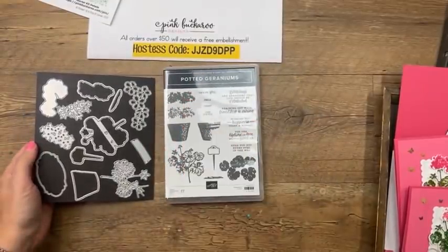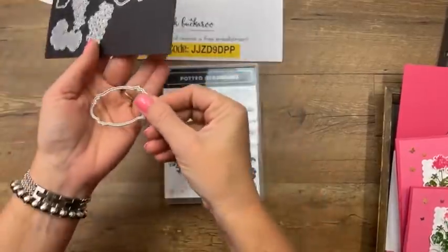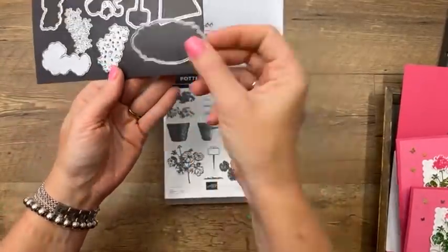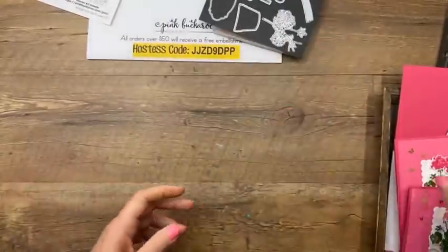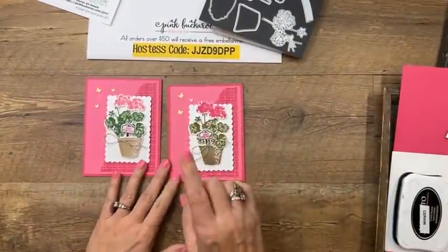But again, it's a really cute set. You can stamp the geraniums or you can die cut them. And look at this label. I love it. It's very cute. So that's what we're going to do. The first card we're going to make is a stamped geranium.